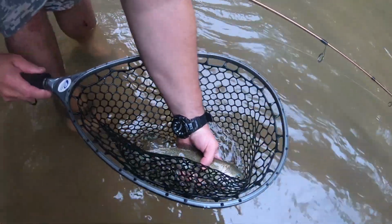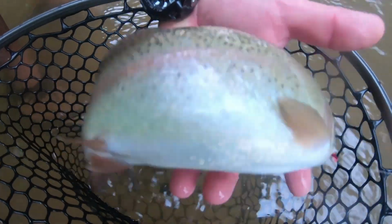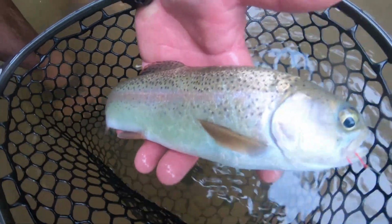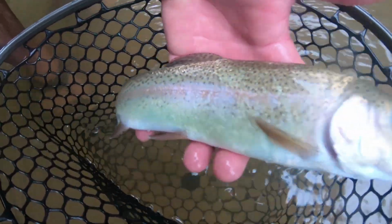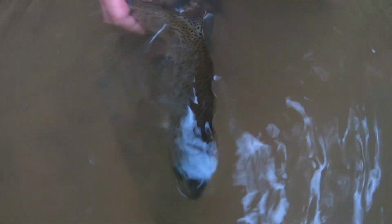That is biggest by far so far. That is a dandy looking fish. Right in the corner of the mouth. Perfect. Ready to go. See ya.